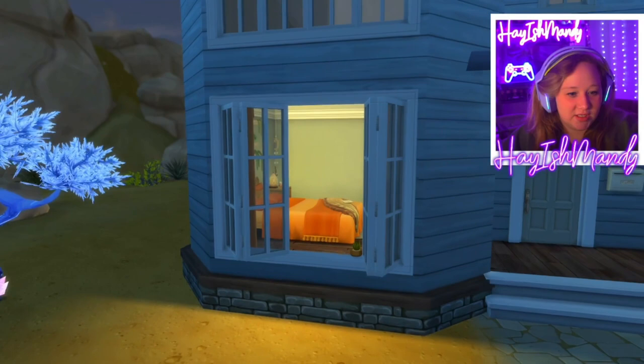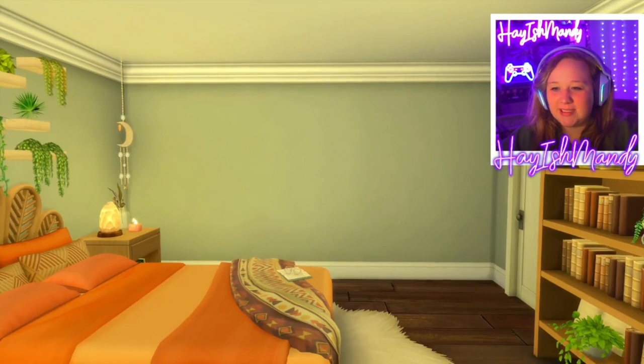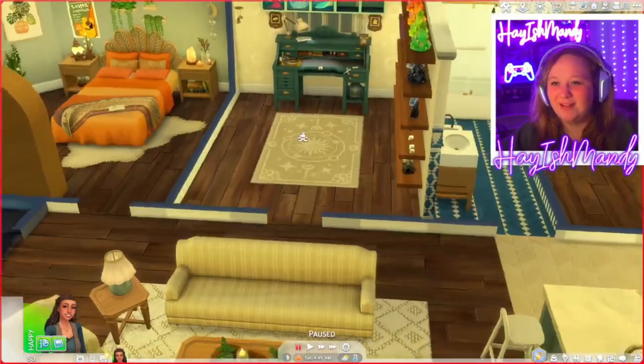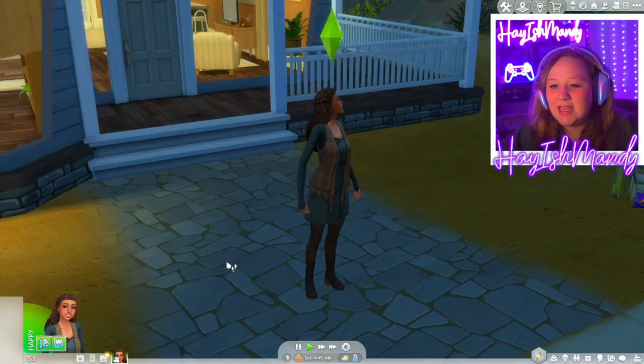But in the meantime, I guess that wall's plain. I should add something to it technically, but I play with half walls, so you don't really see that wall, so it didn't matter to me. But there it is, guys. This is the house. I hope you guys like it. I have a feeling that our boyfriend is not going to like it.